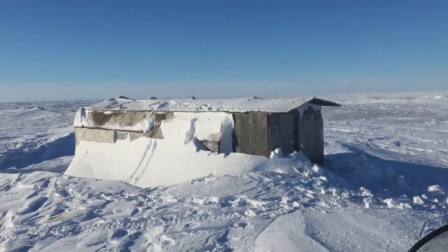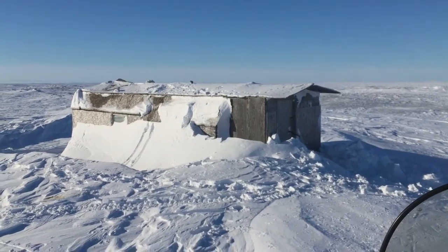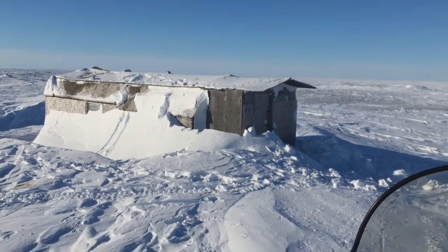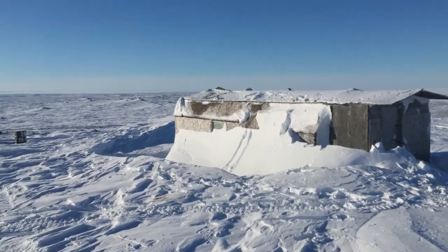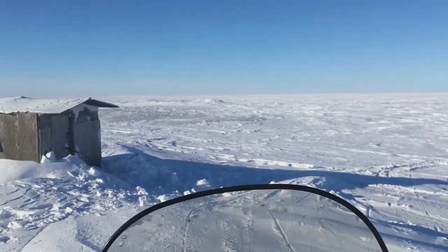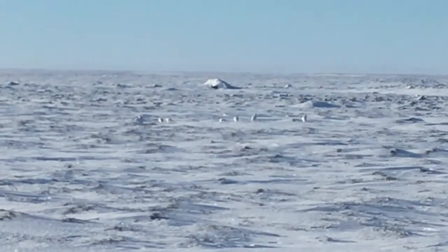There's an old cabin that's been here probably 40 plus years, and just kind of a landmark. I'm not sure who owns it now. It's changed hands a few times since I lived here, but it's just a landmark. Stands out on this little knoll here, this little esker, and makes it really nice to be able to see and figure out where you are exactly.